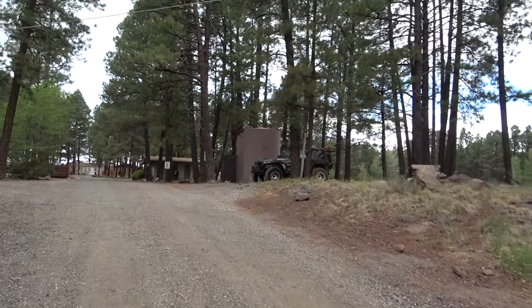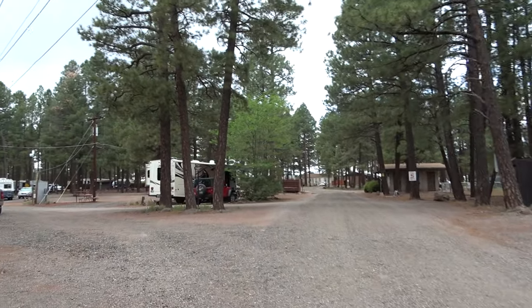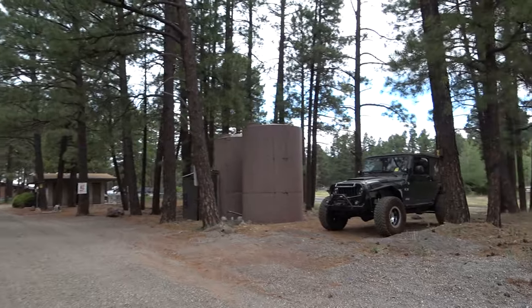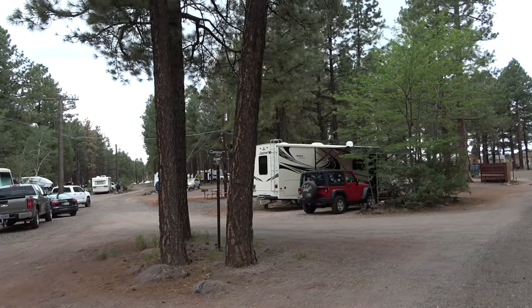When I do the drone footage, you'll have a better idea of the size of the park. It's not that big, but I would definitely say it's the nicest one in Flagstaff. It's pretty much the only one we come to when we're up here.